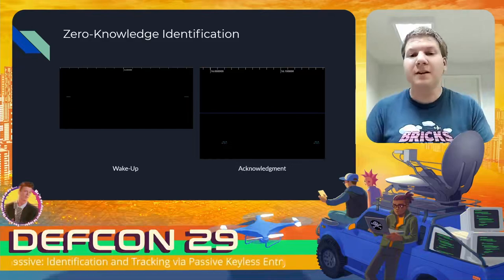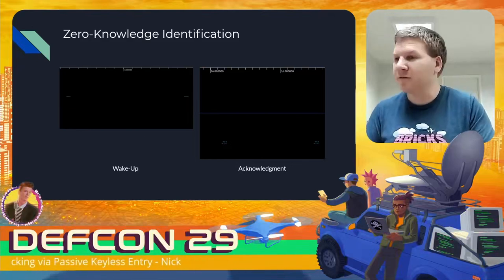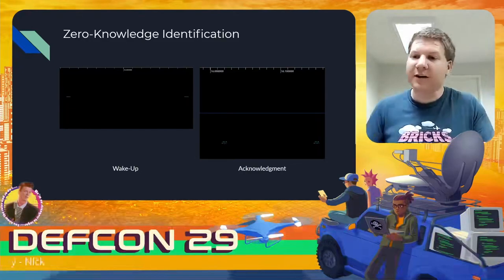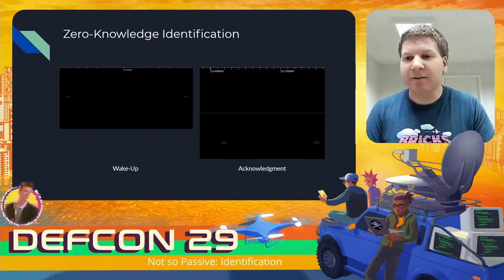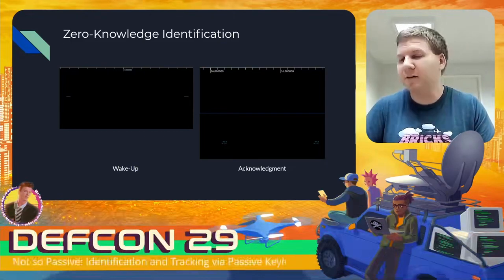So what this ends up meaning is that while it is true 90%+ of the vehicles on the road use passive keyless entry, and while it's true this kind of zero information attack will work in a passive keyless entry system, you're not going to be hitting 90%+ of the vehicles on the road. My best guess is you're looking at something around 50%.